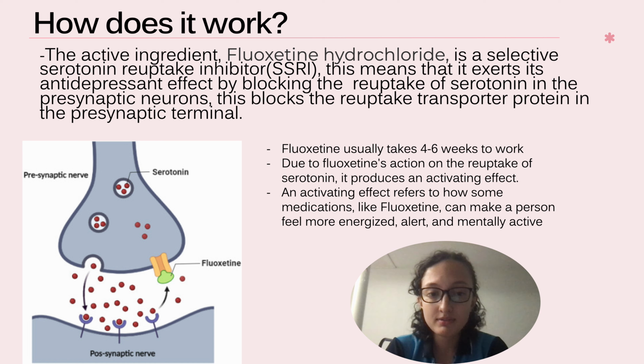Well, presynaptic neurons do come into play here with your medication, because the active ingredient fluoxetine hydrochloride is a selective serotonin reuptake inhibitor, an SSRI. This means that it exerts its antidepressant effect by blocking the reuptake of serotonin in the presynaptic neurons. This blocks the reuptake transporter protein in the presynaptic terminal. I know, when we said we would never use that science again, we did.